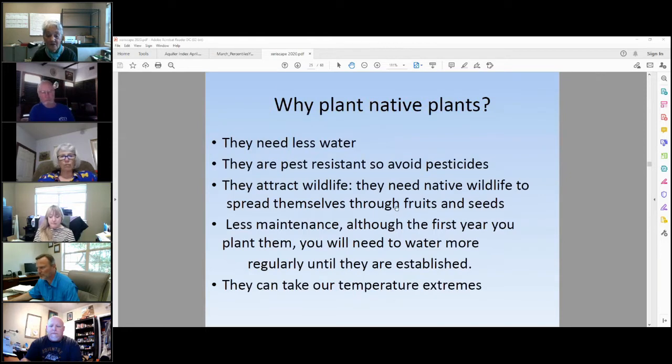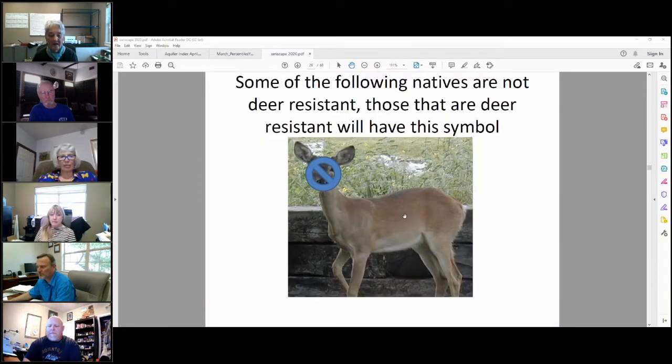And they can take a temperature extreme. Well, we've had a test of that last February, and my natives pretty much did make it through, although a lot of them, like the kidneywood tree, got ruined at the top, but it's coming up at the bottom, so it did make it through that 0 degrees Fahrenheit. Okay, so some of the following natives are not deer resistant.